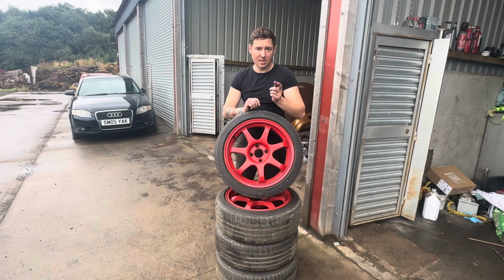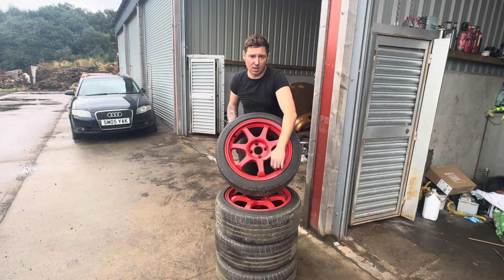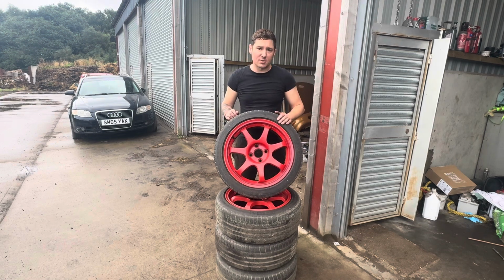But the Clio actually has semi-slicks, and they're good on a nice, hot, sunny day or on track. But if the weather is anything like it is out here, which is muggy, damp, miserable, they're just basically ditch finders. You might as well have no tread at all. So we're going to be fitting these wheels.